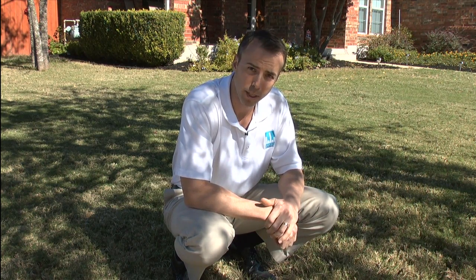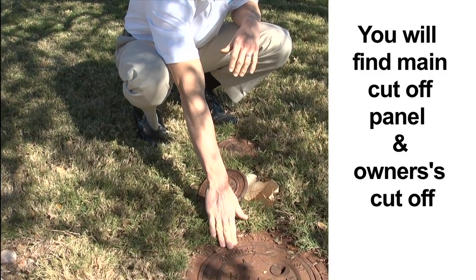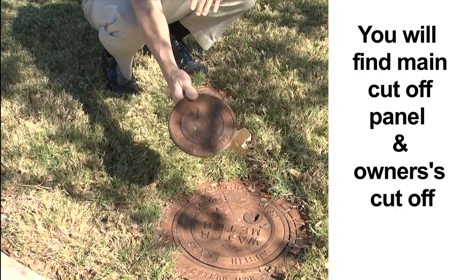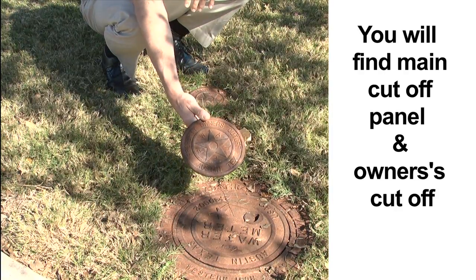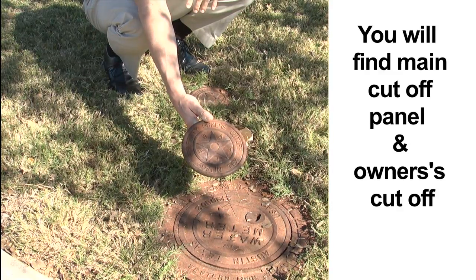Now let's take a moment and talk about the water service to your house. On the exterior of your home, you should find, somewhere adjacent to the property line, a main service panel, which will be used by the city employees, and an owner's cutoff panel. If the home is newer and you get lucky, you'll find a cover on there that actually says property owner's cutoff, which makes life easy.